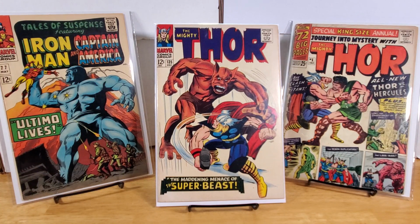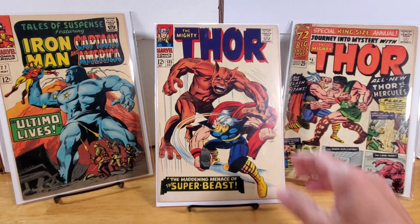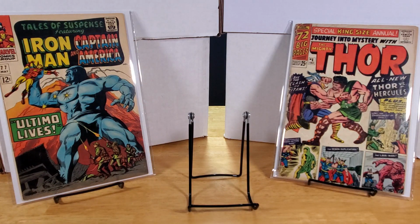So this one I paid more for than a lot of the other books, but it's decent mid-grade, probably like 40 bucks I paid for it. So that's probably close to fair market value right now. But again, I've just been grabbing these. I think this has some room to grow here. So I've been picking up a few of those, and it is a great Kirby cover. That's probably the nicest copy I found.